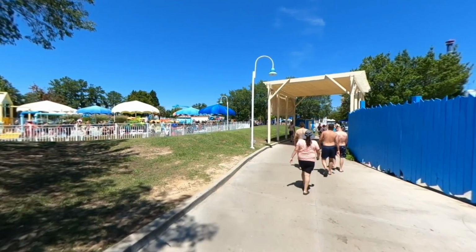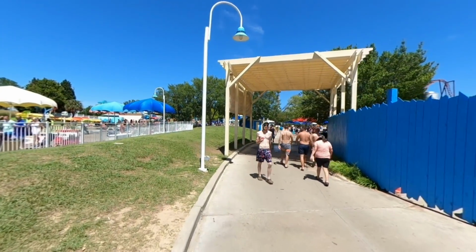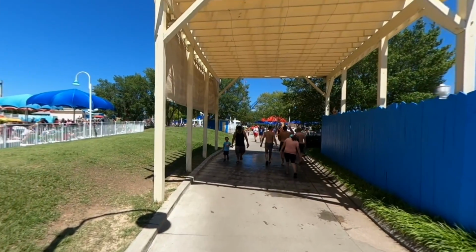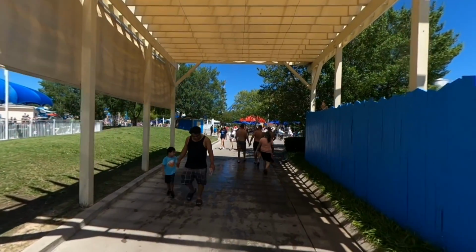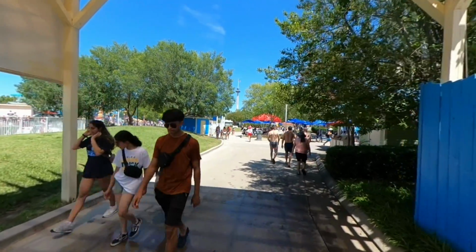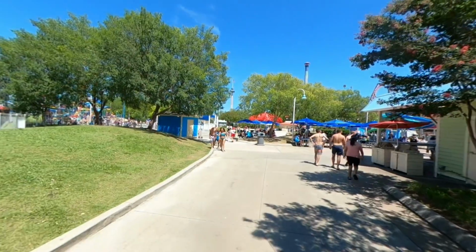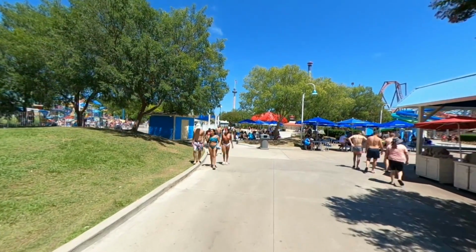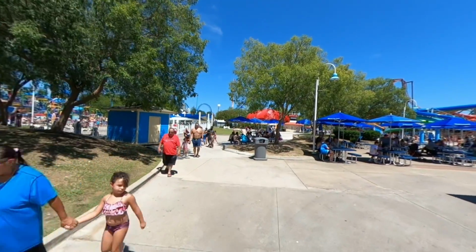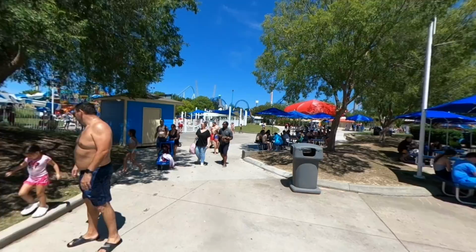Another look at the kids area to my left. Definitely a lot of options for kids, but not just for kids. There's a lot of options for people of all ages. Now coming up on my left is another kids area. This is for kids that are even older, but are still, you know, pretty young. So they really cover their different age ranges really nicely.